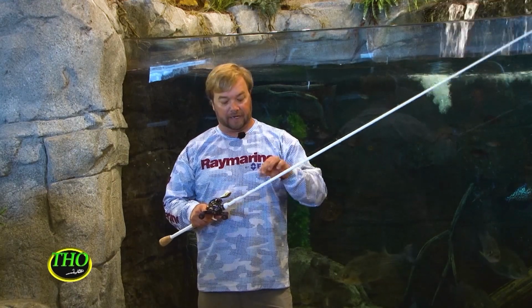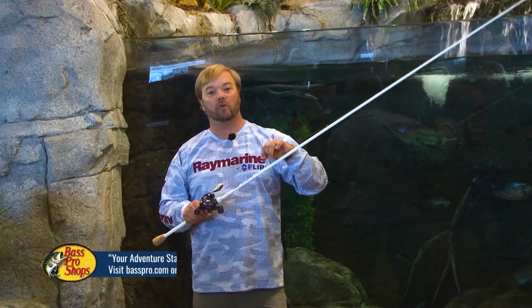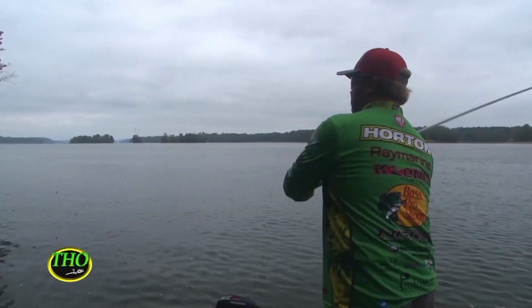Talking about fishing line, the Bass Pro Shops XPS fluorocarbon, if I'm throwing a deep diving crankbait like a Z Boss 20 or a Z Boss 25, I want a lighter line, a 10 or 12 pound test. But if I'm fishing shallow around these rocks, getting deep is not the key. Therefore, I can get away with a 14 or a 17 pound test, and this 14 pound test on this Z Boss 6 was perfect for the application that we were fishing today.